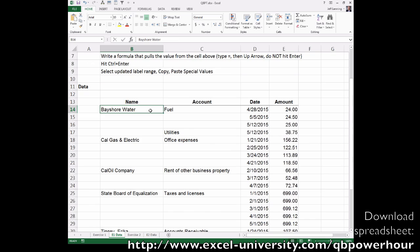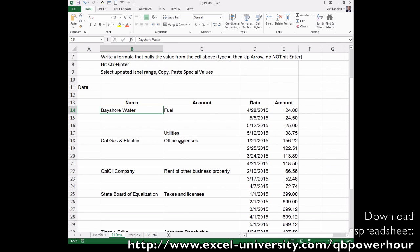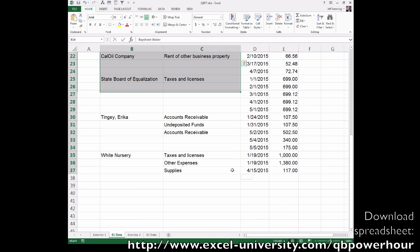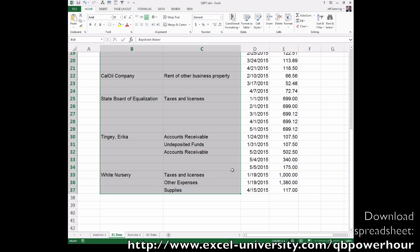When I go to exercise 1, I see that this is not in a flat format, and I need to flatten it. And the good news is there is a really easy sequence of steps, like 3 or 4 steps, and it'll flatten this data for us. Step 1 is to select the range that you want to flatten. In other words, repeat the labels or fill those labels down. So I'm going to select my label range.